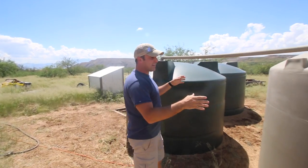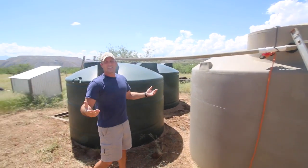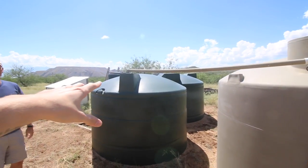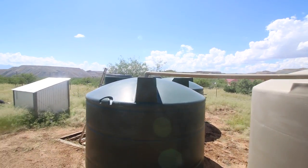Essentially, this tank is my first flush device. Everything settles down at the bottom. I clean it once a year, and that's pretty much it. And then the overflow, which is going to be even cleaner water, is just going to overflow into your other tanks over here.